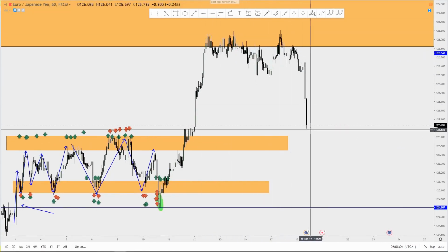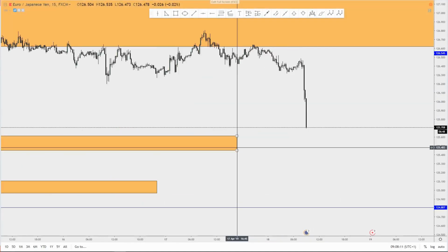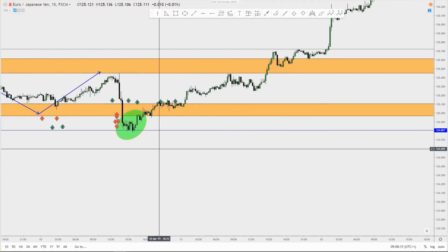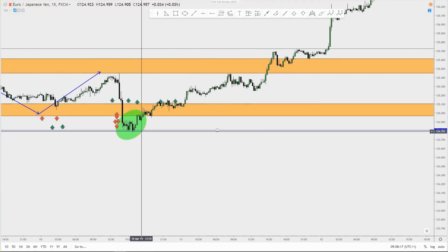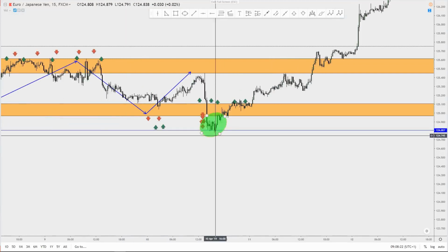Okay, it's turned down now, but this may just be retesting this top. We don't know. But if we measure that, dropping down to the 15, now obviously there might be some underlying factors here, some other odds enhancers that you can look at in order to validate your trade.